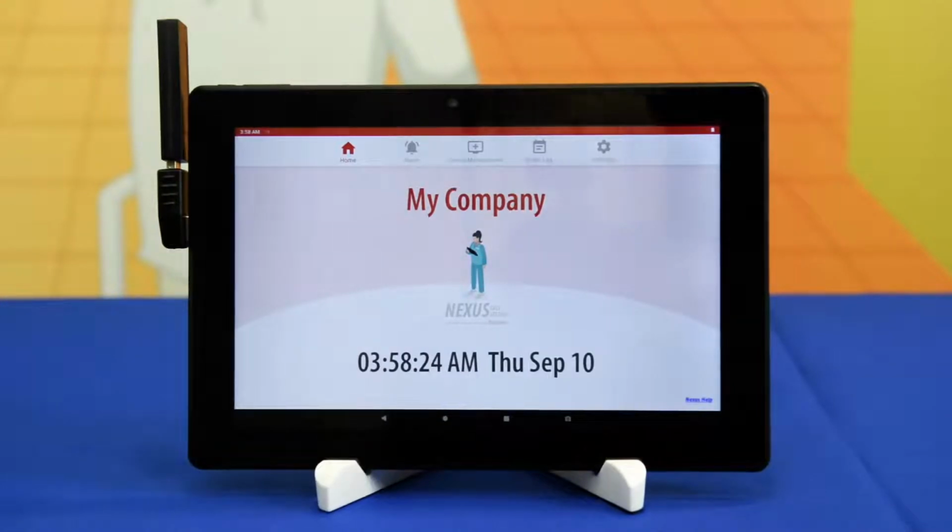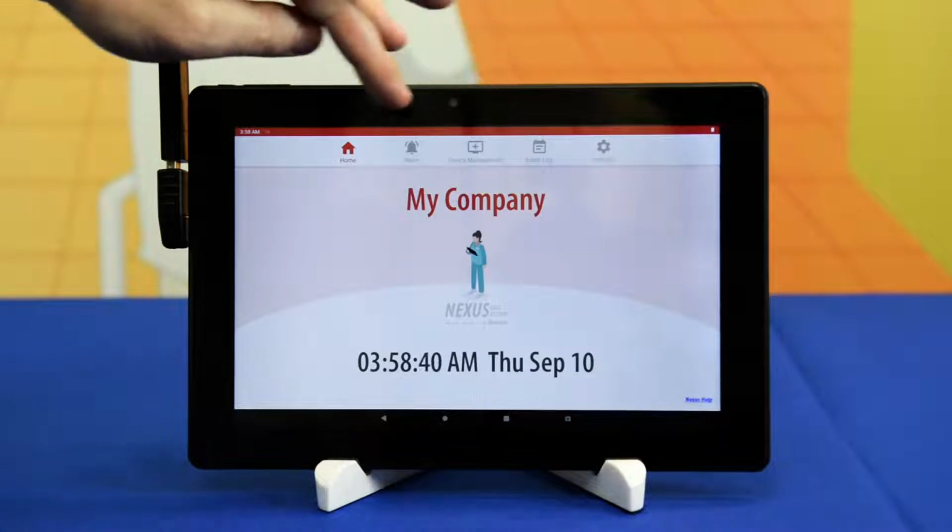NEXUS is navigated using touch controls, similar to how you use a smartphone. Most basic operations require only tapping, swiping, or entering a PIN using a virtual keyboard. The top of the screen has several menus with icons.